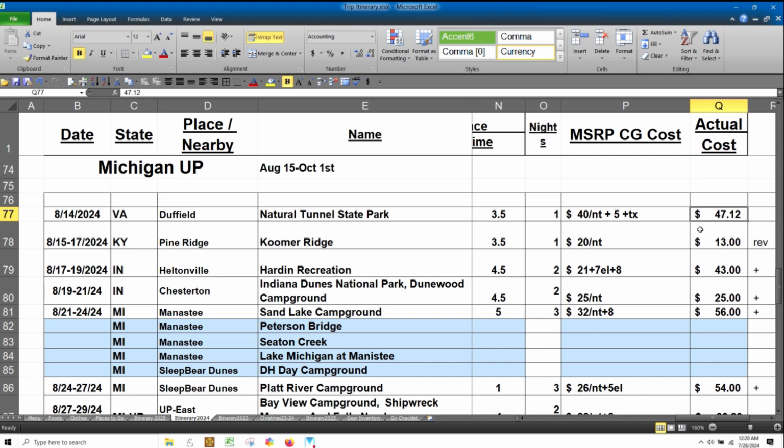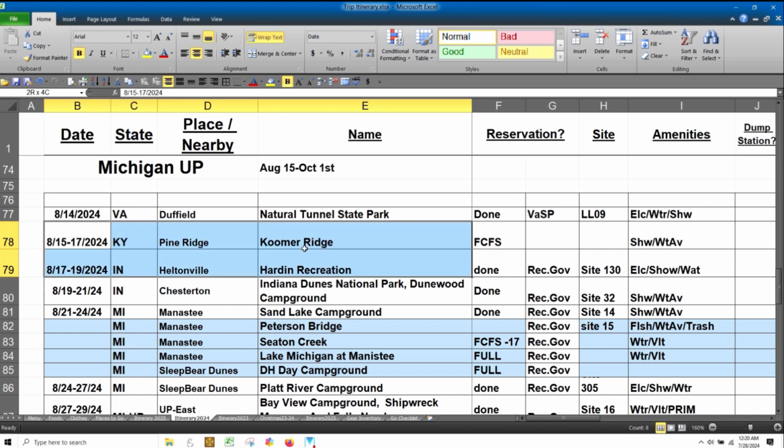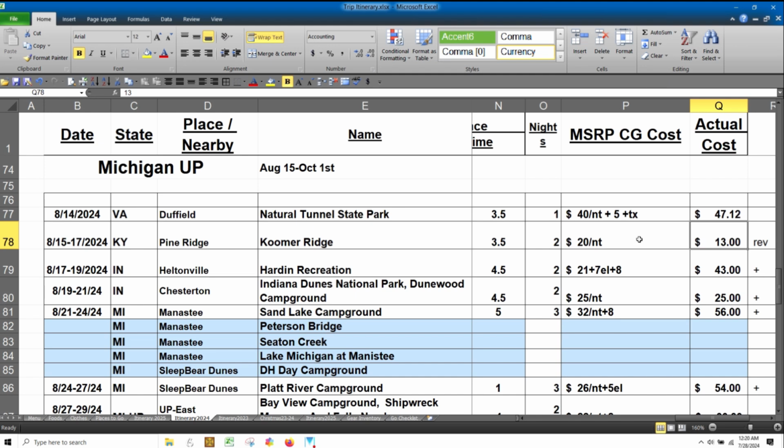All right, now Comer Ridge, this one here is first come first serve, so I can't reserve a site. It does have showers and there's water available, and I'm going to be there the 15th and the 16th, so 2 nights. It's going to be $20 a night regular price, but it's $15 with my pass. It's maintained by Vista, which is a concessionaire that takes care of federal campsites.